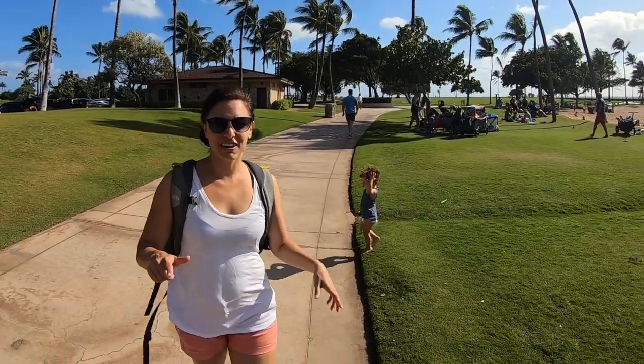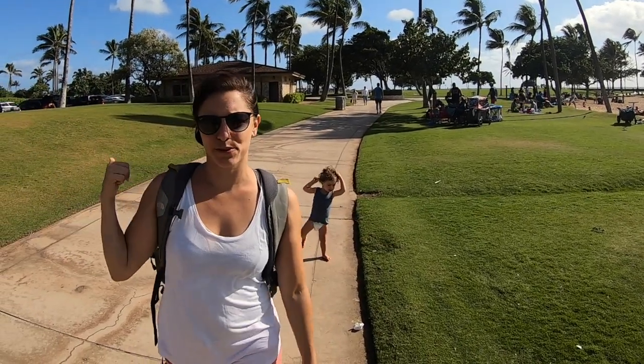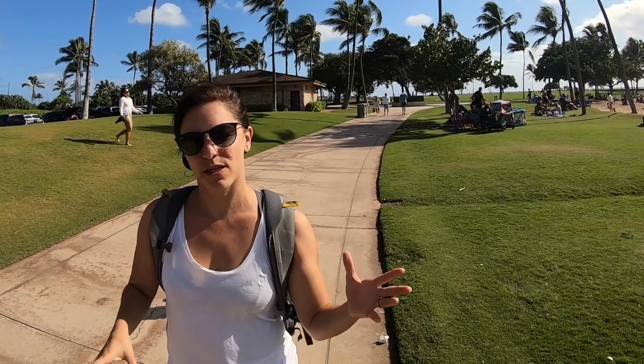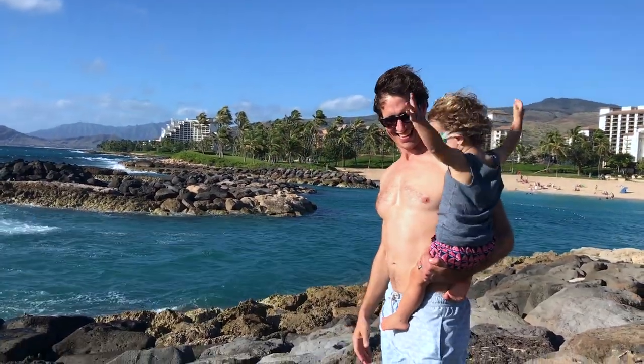What I love about Ko'olina are these awesome walking paths that take you around all four of the lagoons and back through the resort. Total round trip is around 5 kilometers or roughly 3 miles, so it's quite a trek, but there are also shuttles to take you back and forth.